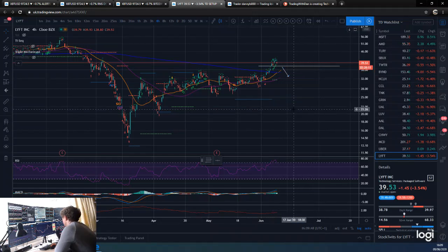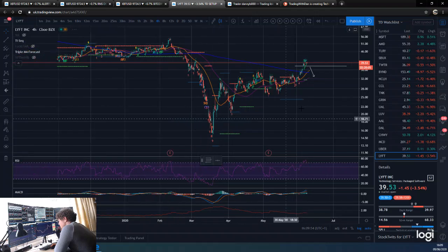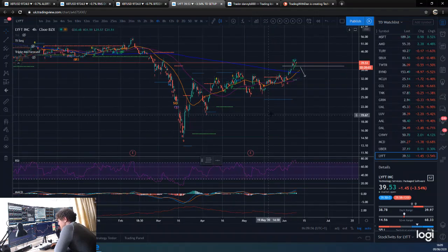Depending on where stocks are going, you can see that even in my mind I've capitulated on shorts in the market. But that is a sign that we are going to go down, though. Once everyone is very bullish and the bears basically give up, that is a sign that we will eventually go down. So bear that in mind, guys.